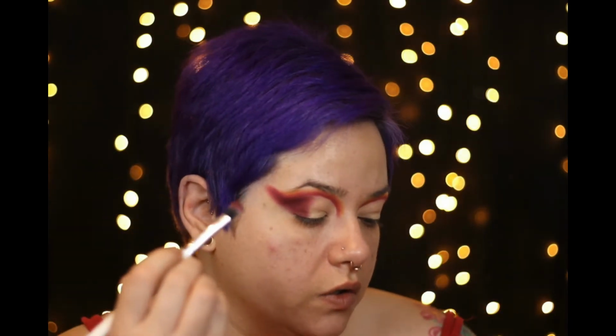We need to deepen that up as well. So I might take another one of the darker colors in here. Yeah, because this needs to be deepened up a little bit. Actually, I feel like that is dark enough. Yeah, see? I can just wipe that, just like that. And I'll crisp that up at the top as well, because she's really got a nice crisp line, whereas I do not. I don't at all.